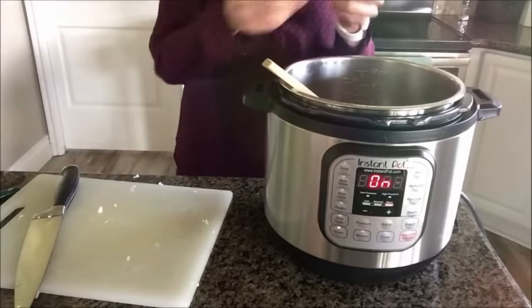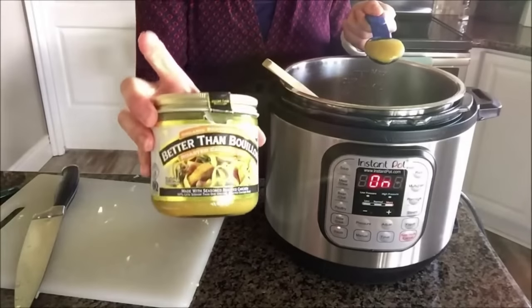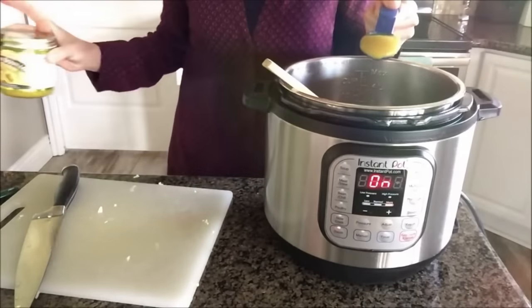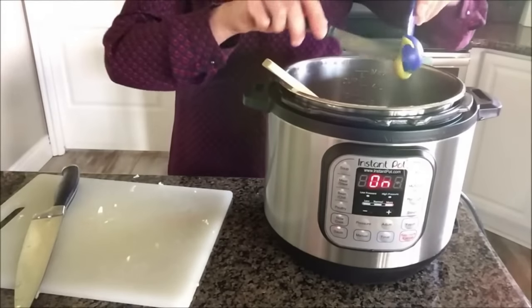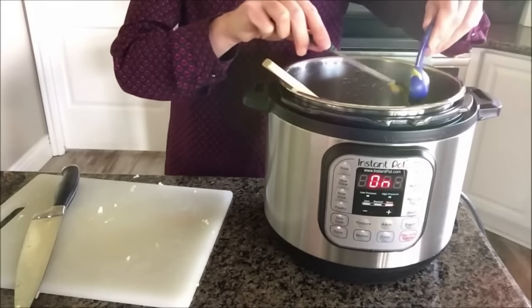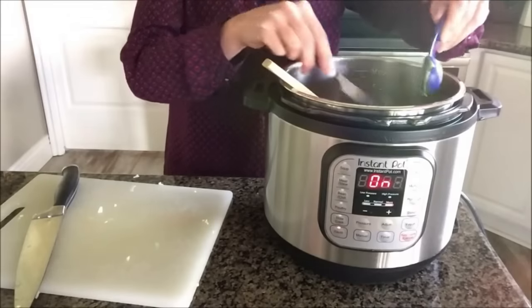And then I like to use the Better Than Bouillon chicken base. This is the one that I use. And it is the roasted chicken base. And I'm using 4 teaspoons of that. I get mine at Costco in just the big jars just because I use it so often. But you can find it at a lot of stores. You can also find it online.